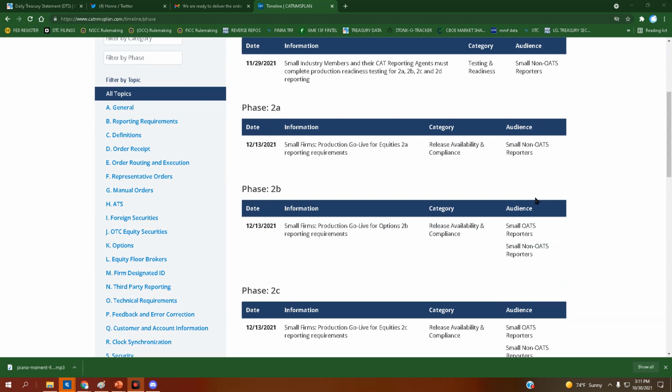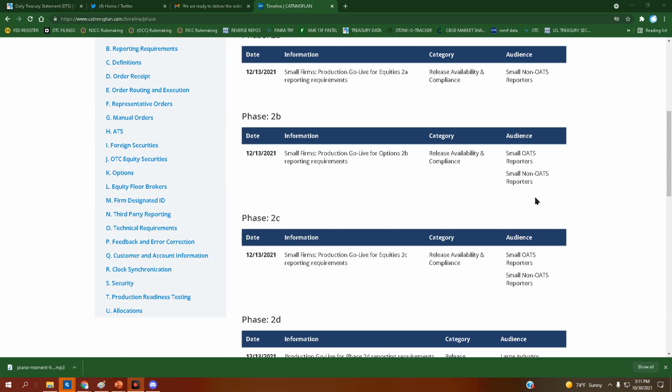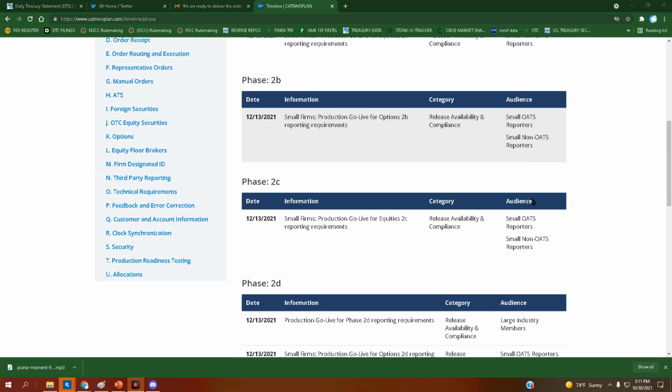Now we have phase 2A, 12/13/2021. Small firms, production go live for equities 2A reporting requirements. Phase 2B, same date, 12/13. Small firms, production go live for options 2B reporting requirements. Phase 2C, small firms, production go live for equities 2C reporting requirements is also 12/13.